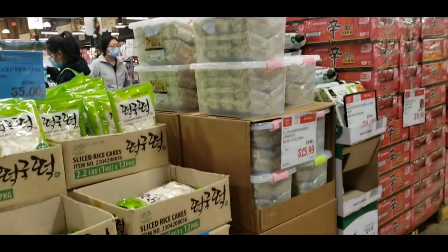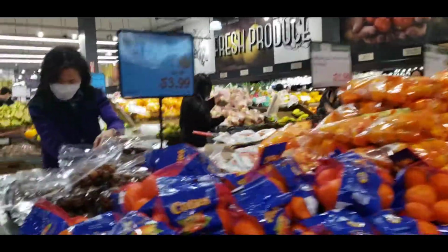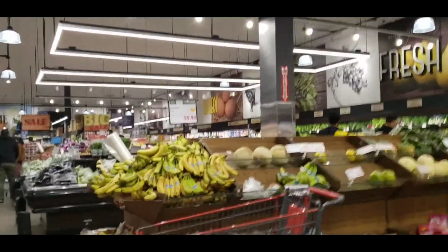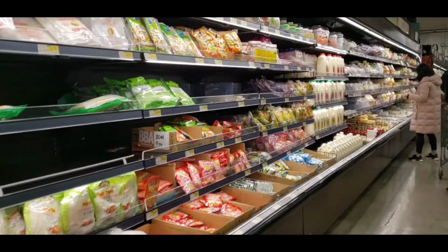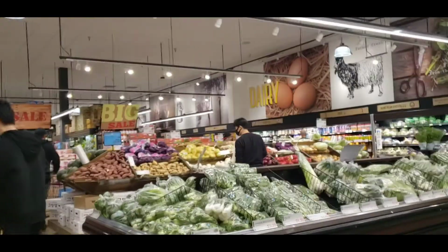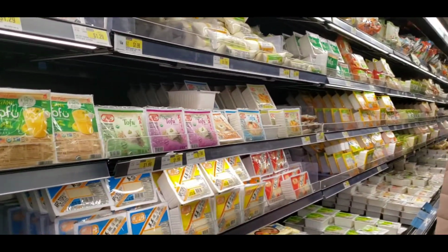Yan, ito mga fruits and different stuff. So, hindi tayo mamamalengke ng prutas kasi meron na po tayong prutas sa bahay. Alam nyo na, pag bagong taon, kompleto na. So, anong titingnan natin dito? So, actually, we're here to get some meat. And we're gonna get some mushrooms right there. But first, let me get some tofu.